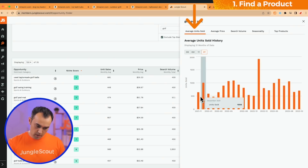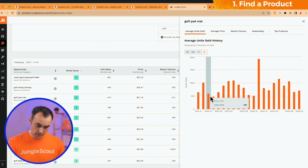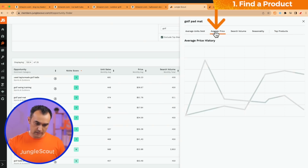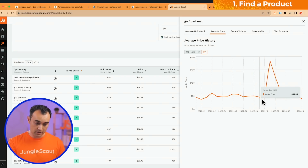Average units sold. Wow, this one sells really, really well in the hundreds, generally over 500 units per month consistently, which is great. So let's take a look at the price now. Okay, looks like it's been fairly steady in and around that $60 mark. So it sells over 500 units and over at least $50 most of the time.